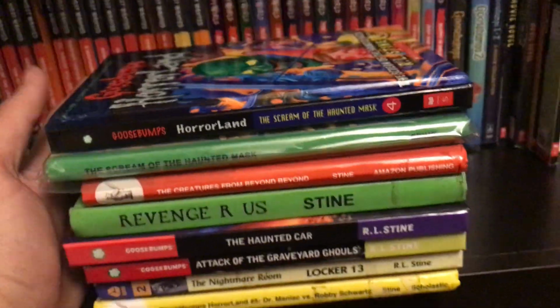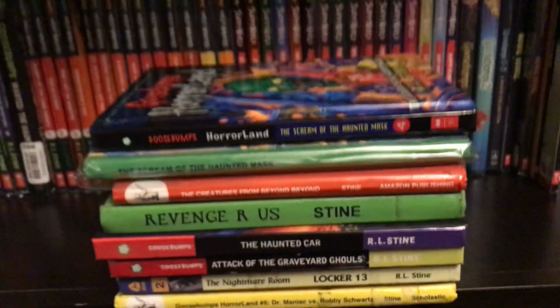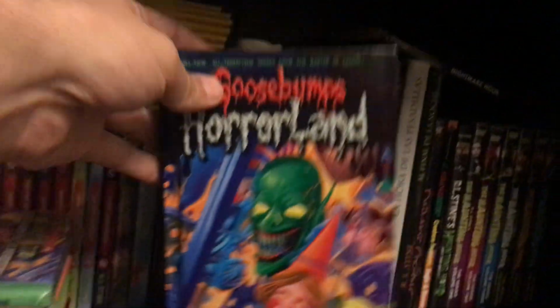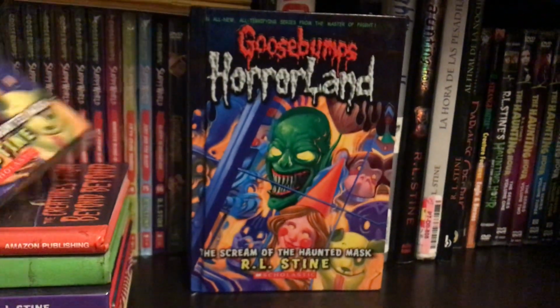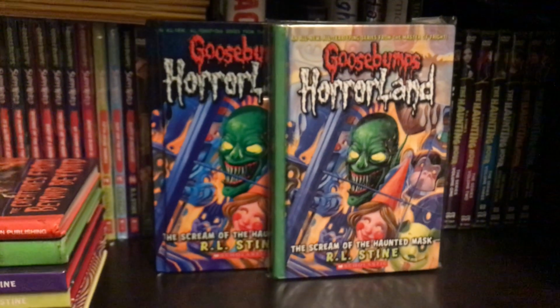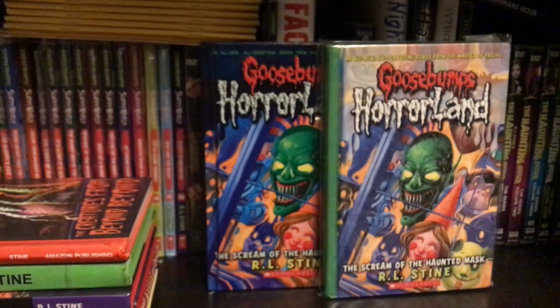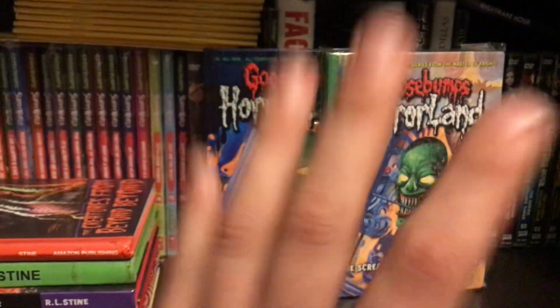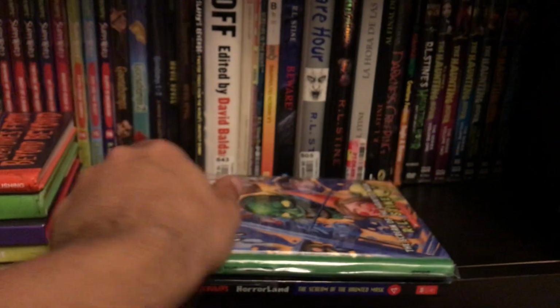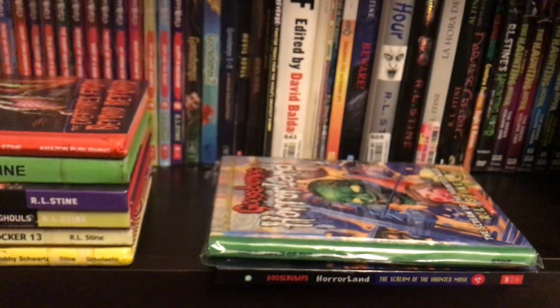Now, to kind of bridge the gap between that, I do have some hardcovers here. So let's start off. I do have some really cool hardcovers. I got The Scream of the Haunted Mask. I got 2 of these. The reason why I have 2 is just because, like I said, I associate it with Goosebumps Gold, and I wanted to have more Goosebumps Gold feeling stuff, so I got 2 different versions.